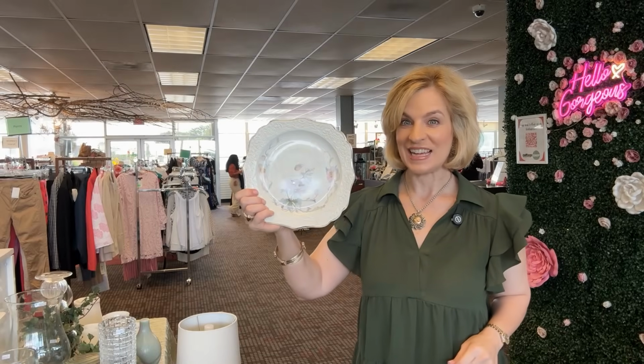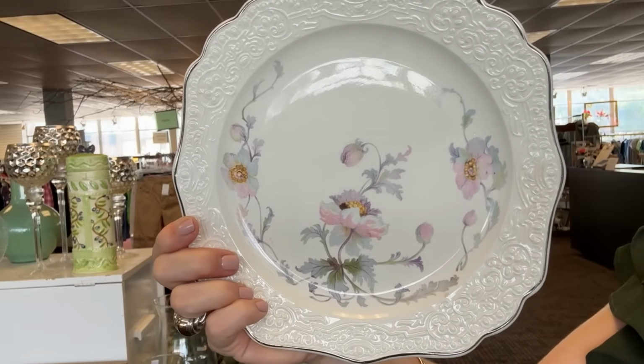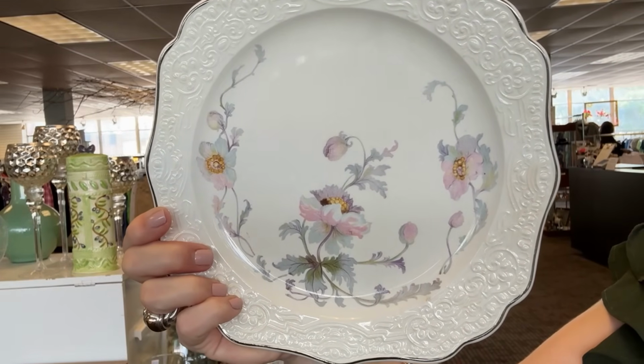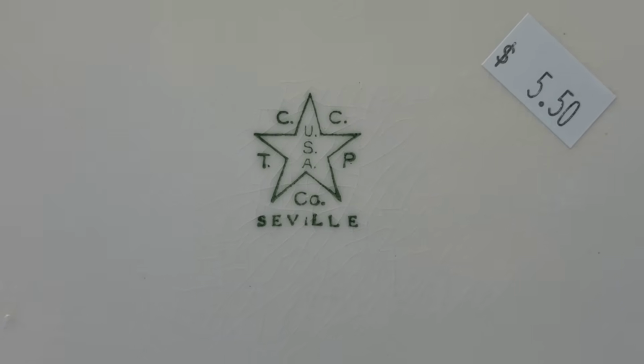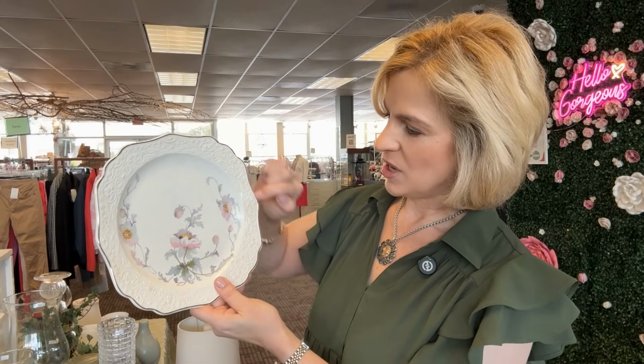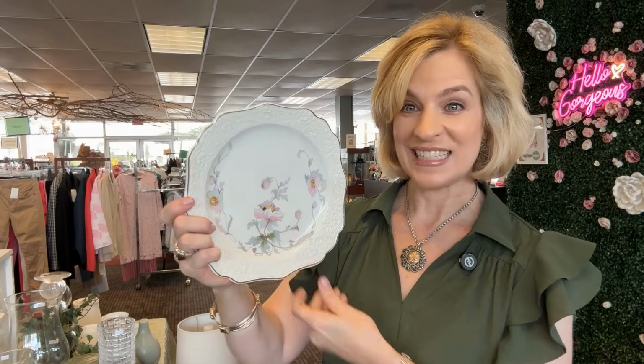Every dish pattern has a story. If we look at the back stamp, it can be a bit confusing. You often find this on the secondary market as TCCP, but it's actually the C.C. Thompson pottery of East Liverpool, Ohio. They were in production from 1868 to 1938. The square plate with the embossed rim and the Seville pattern was made in 1930.